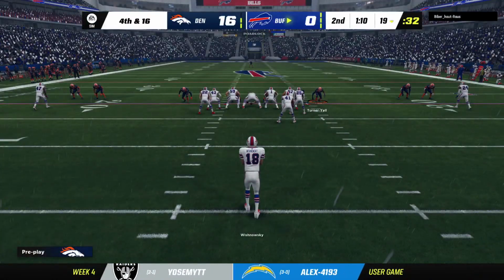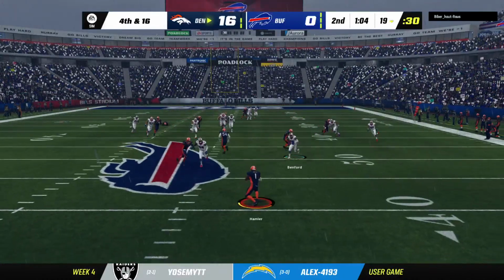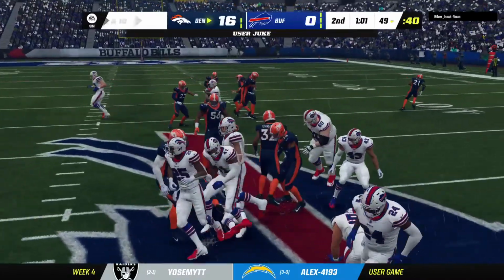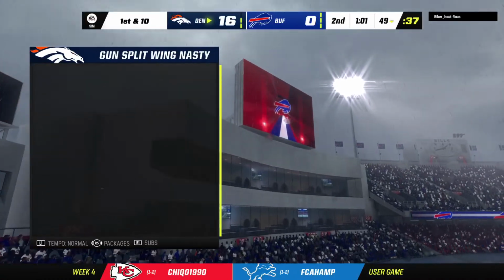So on 4th down, here's the Australia native Mitch Wishnowsky to punt this one away. KJ Hamler deep for the Broncos. Shifts by him. 35 yards that time on the punt. And the Broncos take over. 1st down and 10.